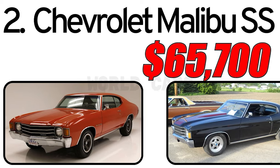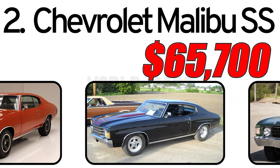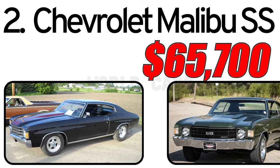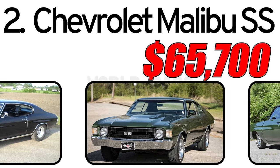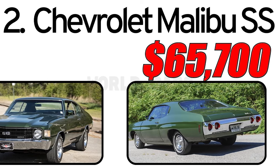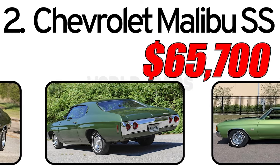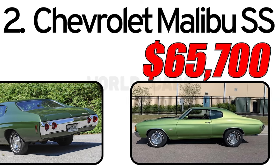Number 2. Chevrolet Malibu SS. The 1965 Chevrolet Malibu SS was a sports variant of the Malibu sedan produced by Chevrolet. The car was equipped with a powerful 6.5-liter V8 engine, which developed up to 375 horsepower. This allowed the car to accelerate to 62 miles per hour in 6.5 seconds and reach a top speed of 137 miles per hour. One of the features of the car was its stylish and aggressive appearance, with chrome details characteristic of the time and expressive body lines.